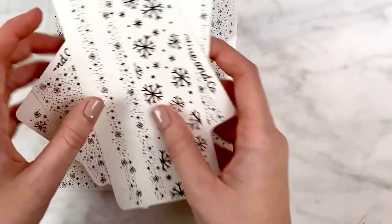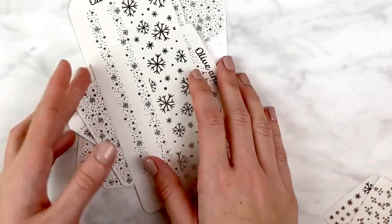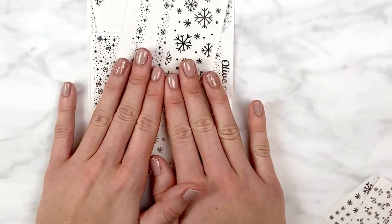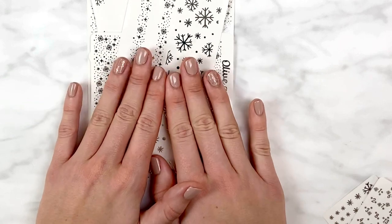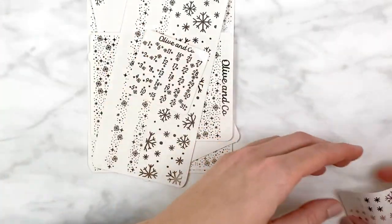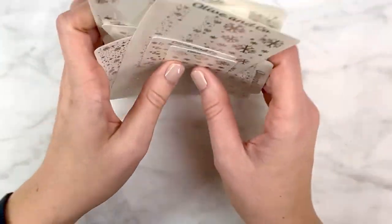So again, I didn't think I said the price, but if you buy them all separately, you would pay 17,50 euros. But if you buy the bundle, it is 16 euros, and you do get the little freebie. So that is the bundle.